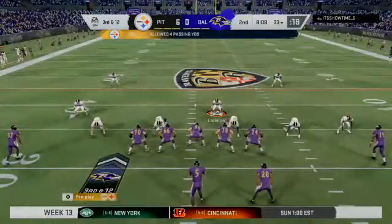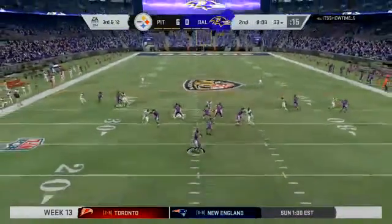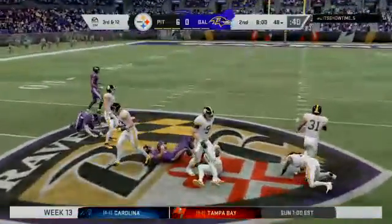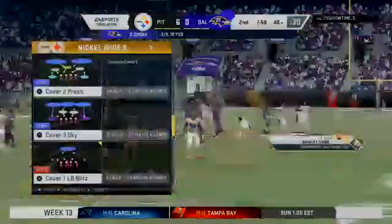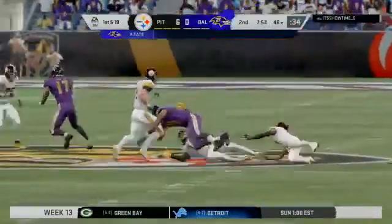Let's go. 53. Back to throw. Cross. And Tate's got it. And he slips up past the 45 before being tackled. That's good for a Raven first down, 15 yards there.